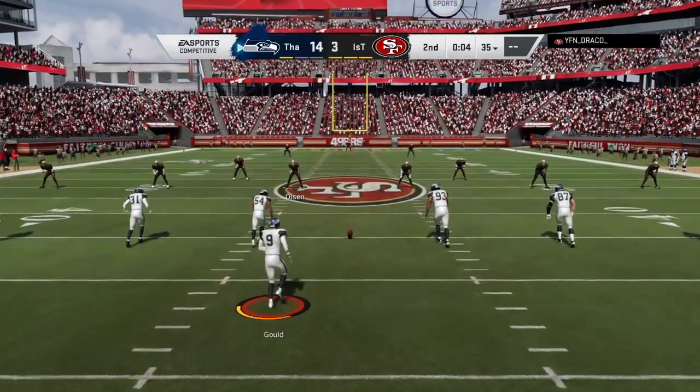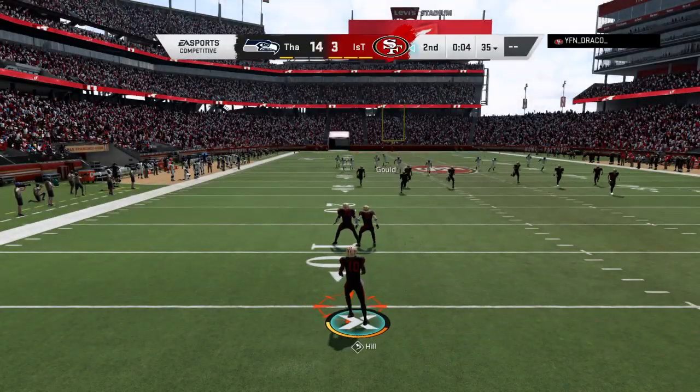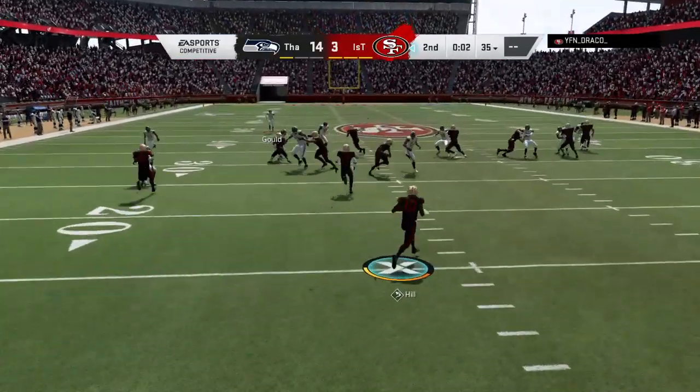After the touchdown, it's Robbie Gould now to kick it away. This one fielded at the 5.